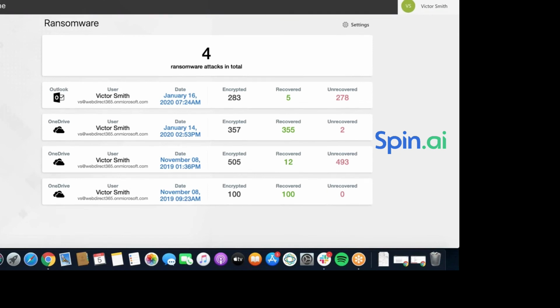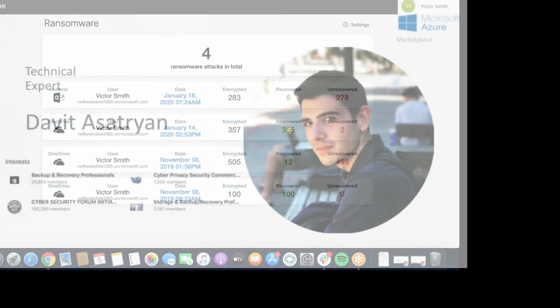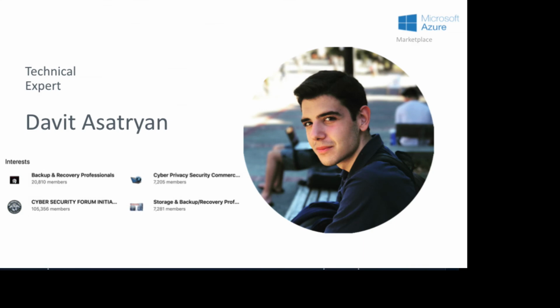That being said, to sum things up with the ransomware demonstration, we highly recommend having a ransomware protection tool for your cloud data along with a backup solution. The combination of an active state scanner, constantly checking for attacks, along with your data protected at the top cloud storage facilities, you get the ultimate cloud data protection.